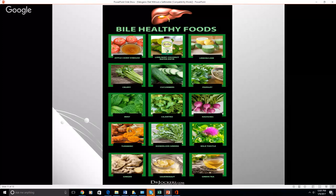Lemons and limes in general, the vitamin C, the bioflavonoids, potassium in there, so powerful for liver and gallbladder. Celery, really good. Celery, cucumbers, amazing for gallbladder and liver. Parsley, so our bitter herbs, we say bitter is good for the liver, and really anything good for the liver is good for the gallbladder.